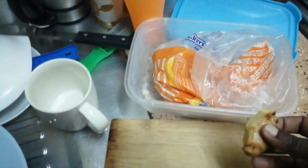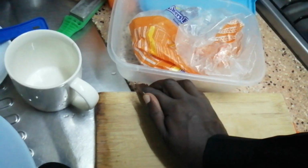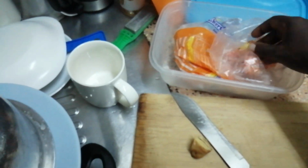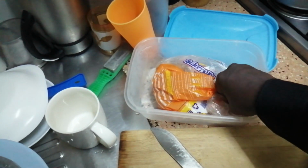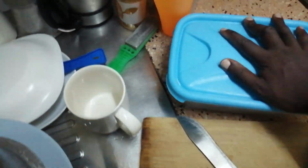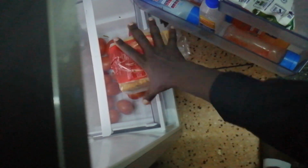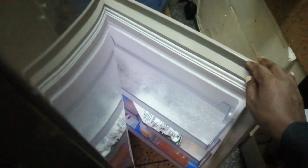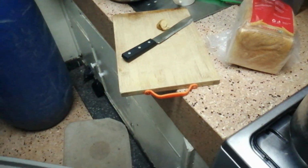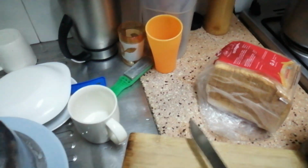This is how I keep my ginger. Yeah, well sealed. So this here is enough for today. Let me return that one when I seal them. From the fridge, let me remove the milk. So this is where I will pound the ginger.